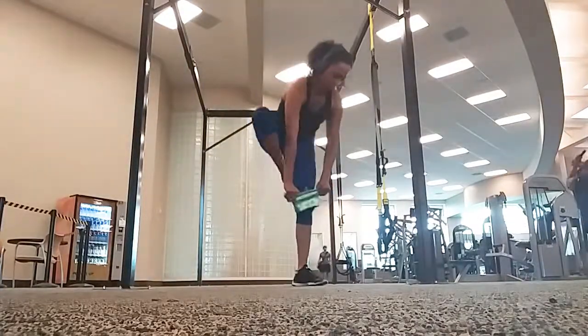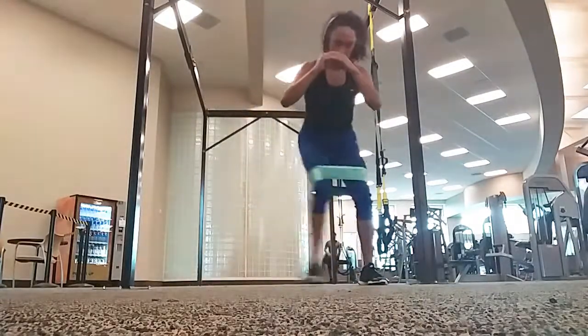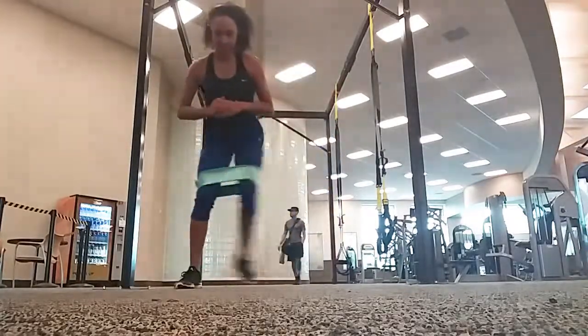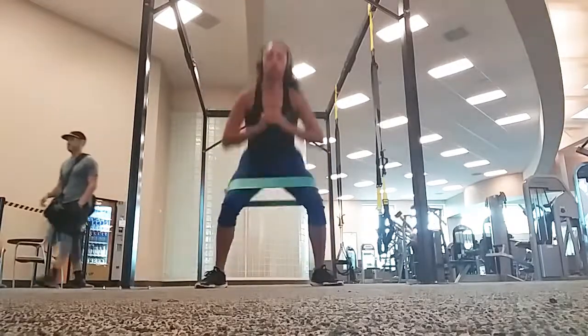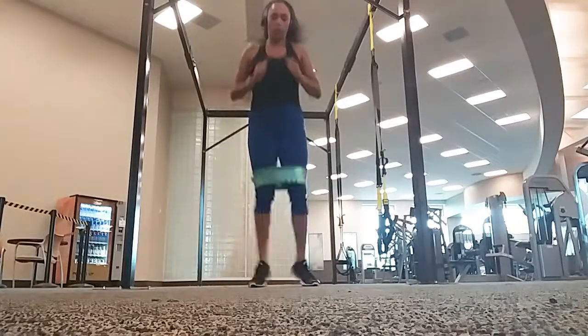Before I do any lower body exercises, such as my heavy lifts like squats or deadlifts, I always like to do glute activation. Glute activation is very important if you're really trying to get that mind to muscle connection, because it allows your glutes to get warm, get fired up, and gets them ready for the work they're about to do.